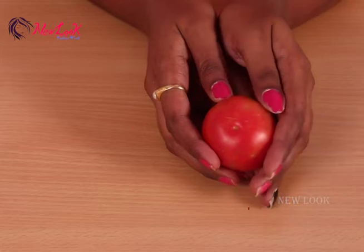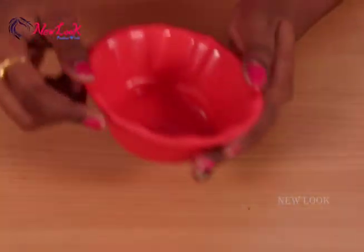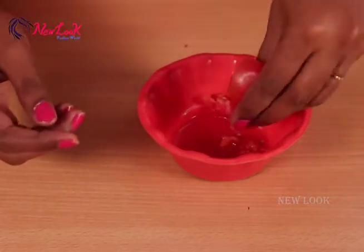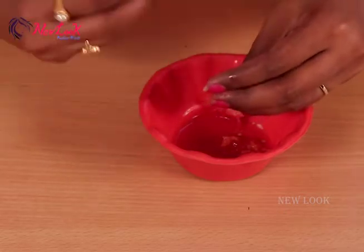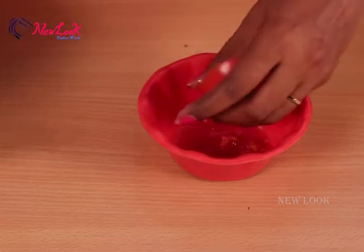One is a tomato and the other is lemons. Take a bowl, cut the tomato, and squeeze out the entire juice, not the skin, only the juice. If you want, you can boil this tomato and blend it to get a paste-like mixture. Another half, squeeze out the entire juice.